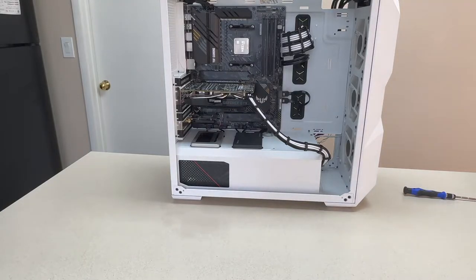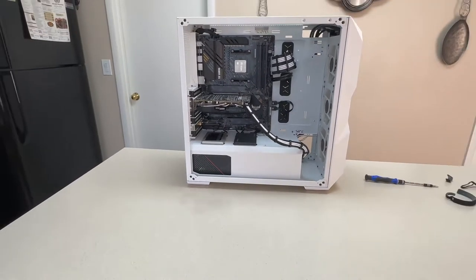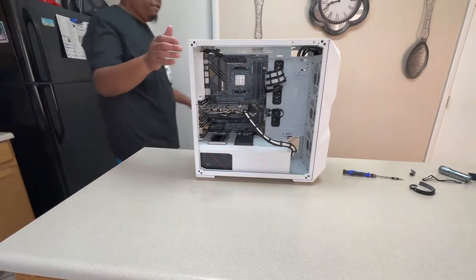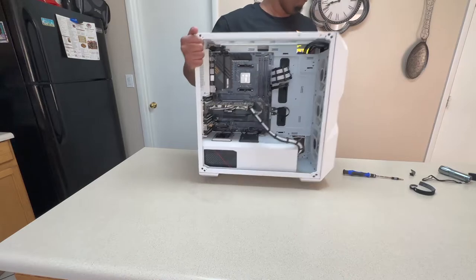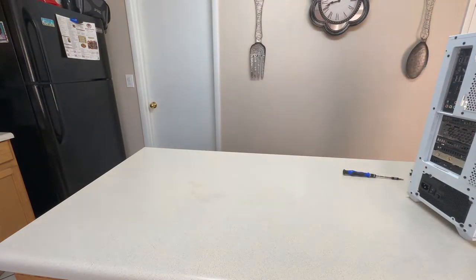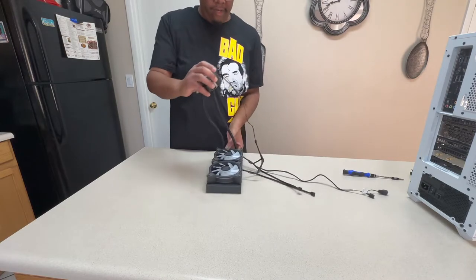Our exhaust fan. And our Wi-Fi, and we are good. So, what you want to do is, with your AIO, let's pull this to the side, and let's talk AIO. If you are not doing the AIO, then you've already done the CPU install, and the next thing is to put your exhaust fan in. But since we're doing the AIO, we're going to make some room for that here.